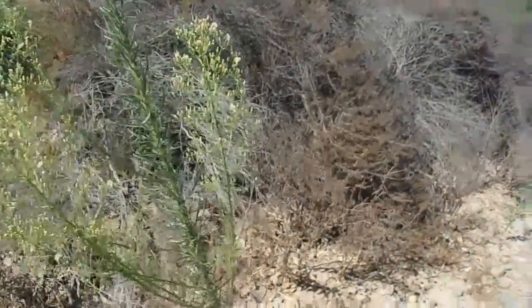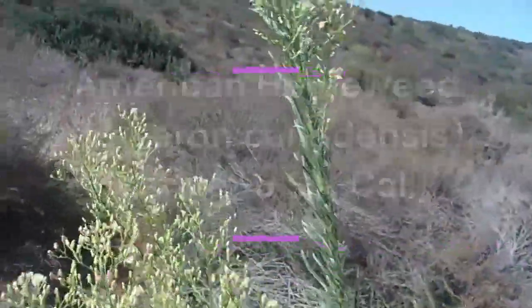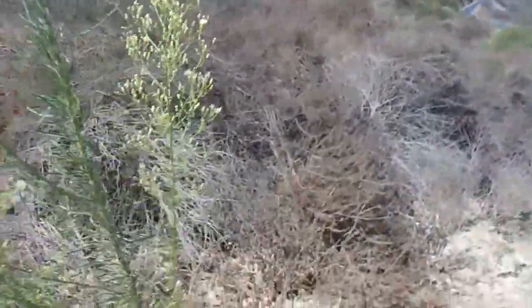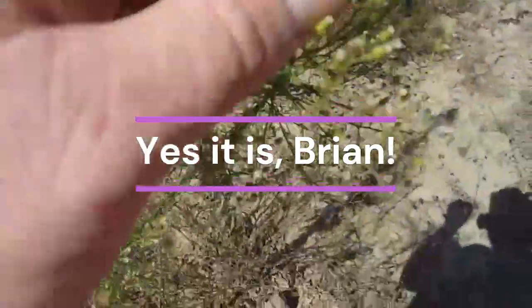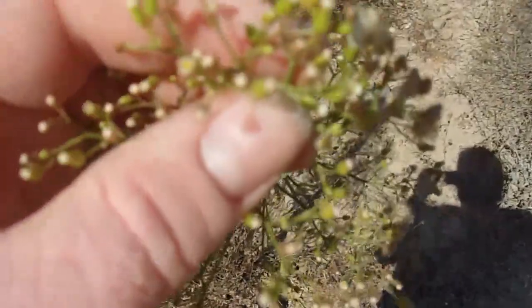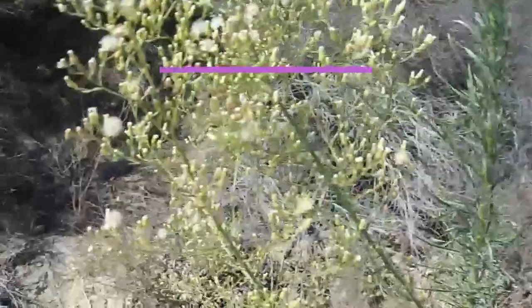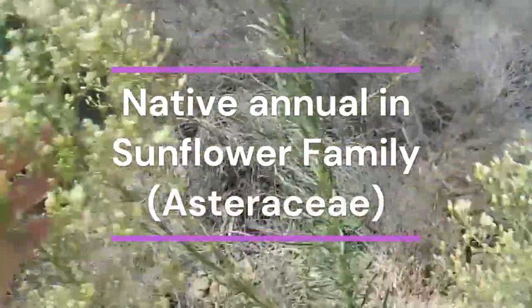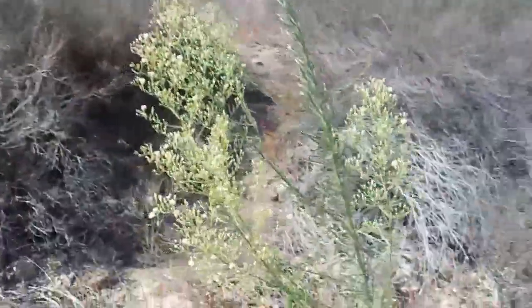Ooh, I think this is a North American horseweed. I think this is the native one. There are a few invasive species of this horseweed plant growing here. This one I think is Erigeron canadensis. I believe that's what this one is, because if you look really carefully, it's really tiny. The detail is really hard to get. But little miniature ray florets, or ray flower heads, kind of tell this apart from the invasive Erigeron. So this is Erigeron canadensis. Yeah, this looks like the native North American horseweed.